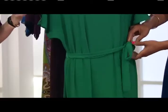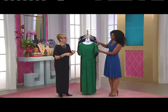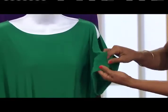We call this the perfect maxi, it is the perfect maxi, with that cold shoulder. It just shows that if you want a little bit of exposure, but you still want to hide the upper arm.